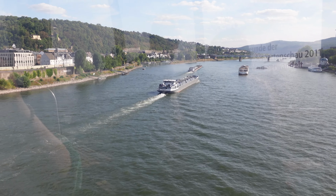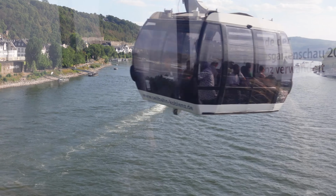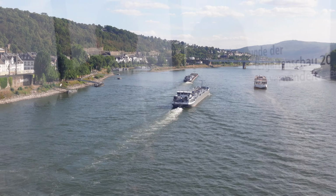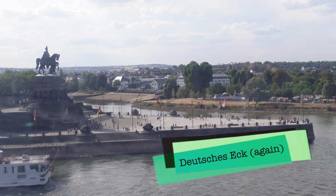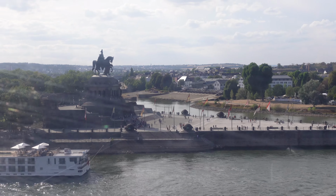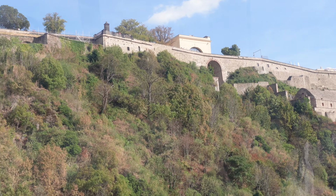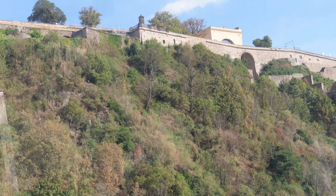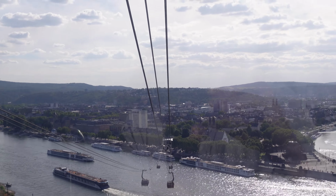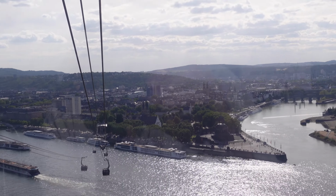There are a lot of river cruises going on here, so that's something you can consider as well. Eck, German Eck, I think. Is it Eck? Deutsches Eck. Koblenz. Interestingly, prior to 1926, it was spelled with a C.